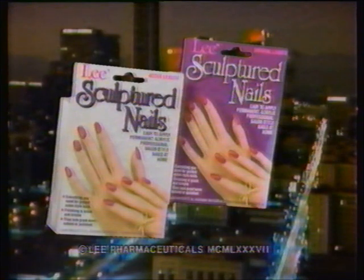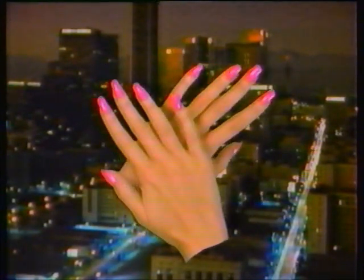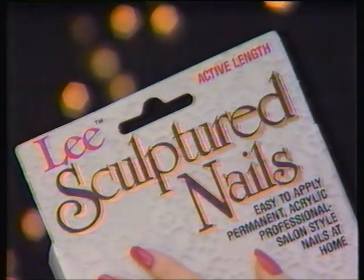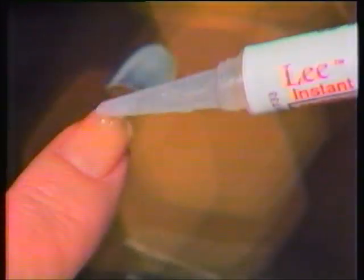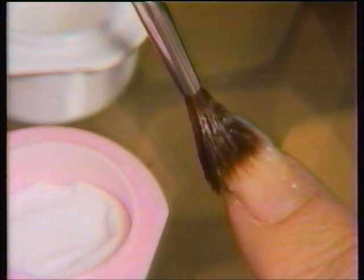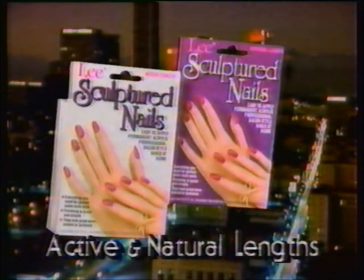Introducing Lee Sculptured Nails. Long-lasting like luxury salon nails, but affordable because you do them at home. Lee Sculptured Nails. Affordable. But are they easy? Like nothing you've ever used before. If you can polish your nails, you can do it. Glue on an extension. No form. Brush on the overlay. Like nail polish. Smooth shape and polish. Lee Sculptured Nails are easy. And long-lasting like salon nails. Plus, they're affordable. Lee Sculptured Nails. Who else but Lee?